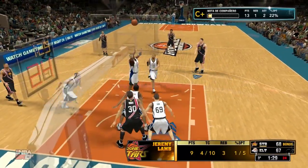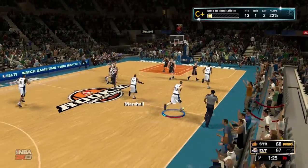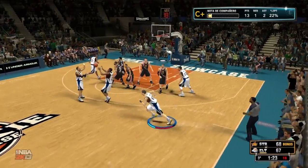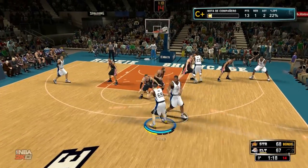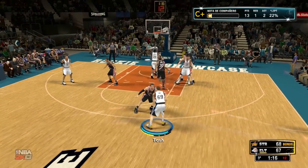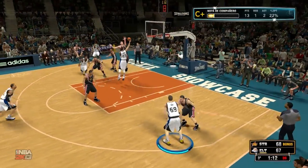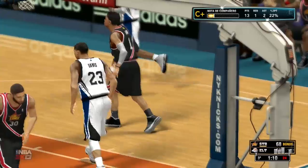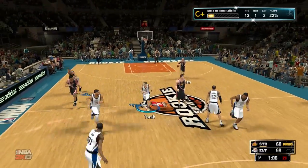Here's Beal. Ross grabs the board. Ross has got his 5th rebound in this one. Marshall passes to Harkless. Here's Rain Man. Feeds it to Davis. And the shot is good. 9 points in the game so far. He's having a terrific game here.